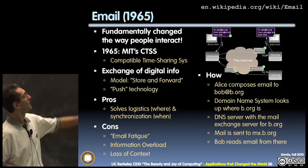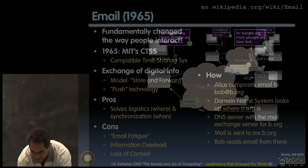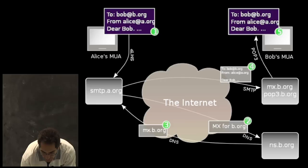Here's how this stuff works. So you've got this internet, and I'll zoom in over here. You have Alice and Bob. Alice wants to send a mail to Bob, but Alice doesn't actually know where Bob is in the internet, which is often drawn as a cloud, by the way, just in case you haven't seen that. Alice composes a mail to Bob, and Bob lives at b.org, and Alice is at a.org. Okay? So what's the next step?